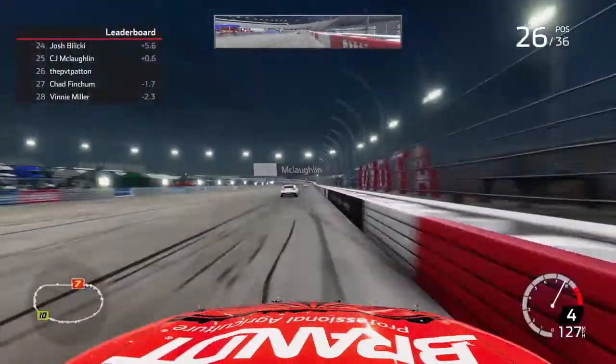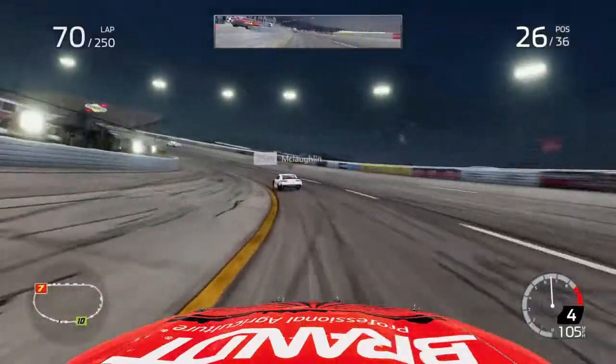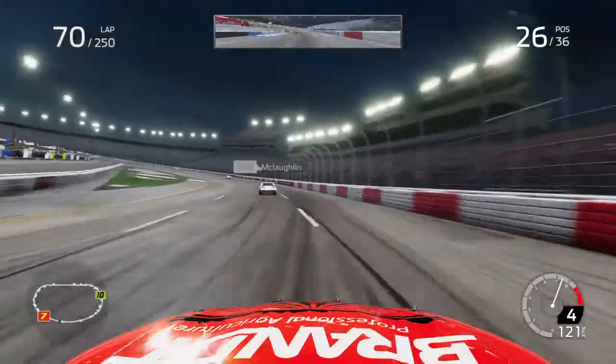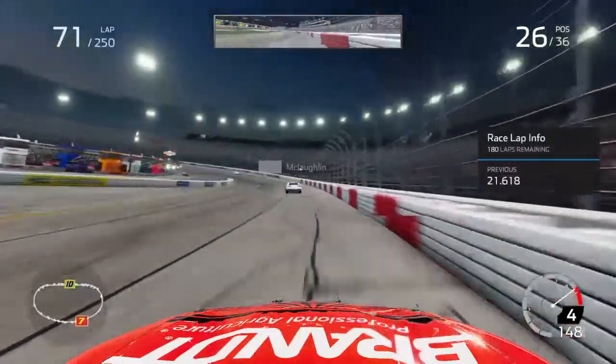We're pulling away wonderfully from Chad Fincham, so that's actually really good. Like I said, now is that long run pace that we were talking about. Only took 70 laps, but you know what? Dadgummit, we're there.